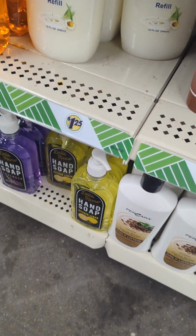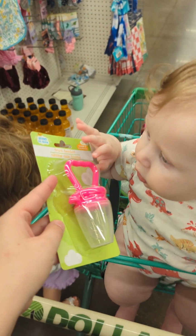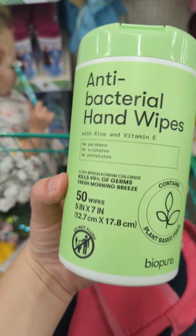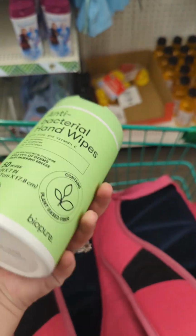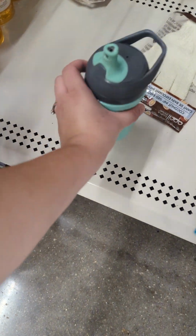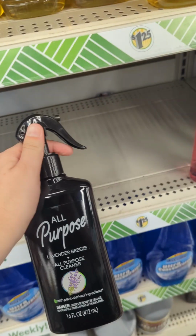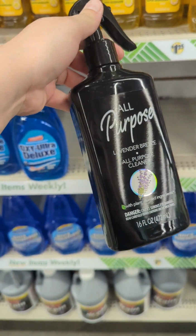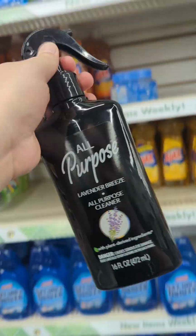Love this one in hand soap. Get one of these for my parents' house. These are great to put stuff in, especially when she's teething. Get these to keep in my van. Little hand wipes. I think that might be some of this cup that was left here. Yeah. Let's not touch that. This is so aesthetically pleasing. I don't know if it smells good.